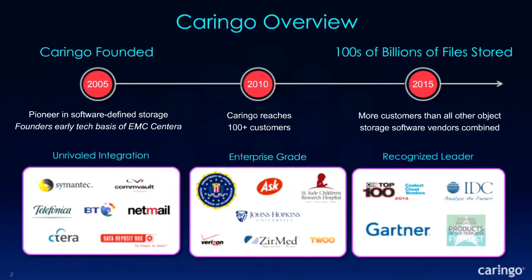And we're used for a wide variety of use cases. Everything from content delivery, so we are the way Ask.com and Match.com host their photos, to a number of active archive use cases and also big data use cases. We are a recognized leader in the space.